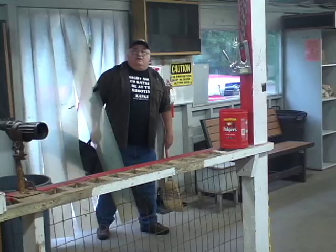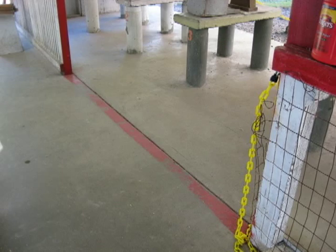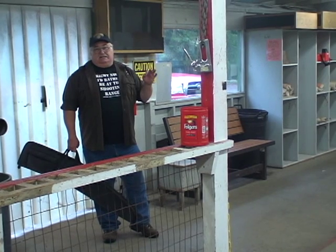All right, you come onto the range. You look and you see, are the yellow chains up? No, then the yellow chains are not up. Are the red lights that you see in the top of the building flashing? If the red lights are not flashing and the yellow chains are not up, it's not a ceasefire.